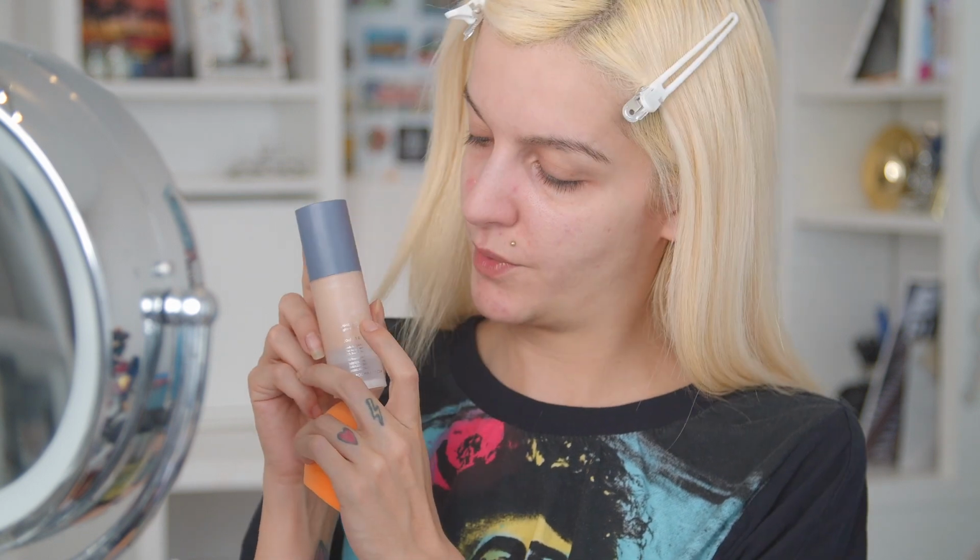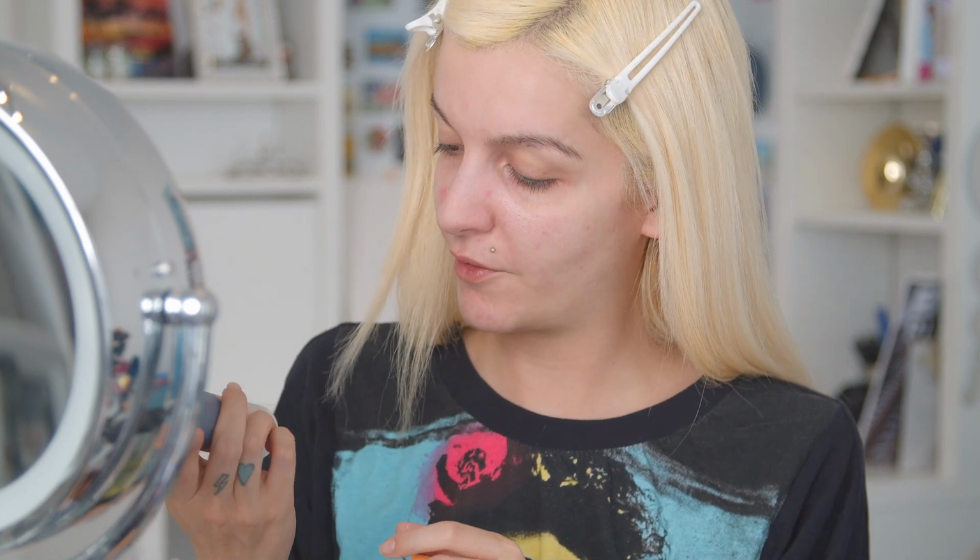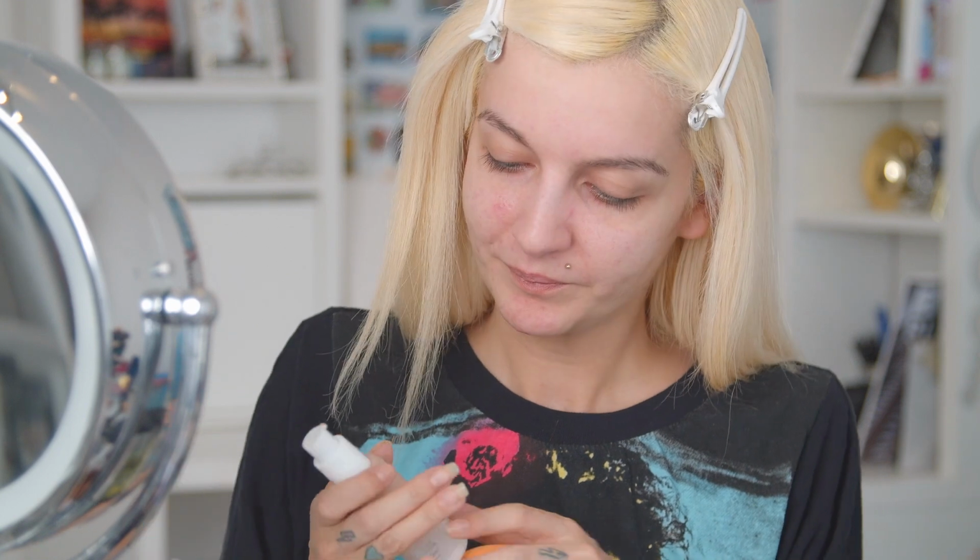The foundation, when it arrived, I don't know if you can see this, but there's some separation in the bottle, and they say shake well, but I think this is an airless pump, so how am I supposed to shake this? This is one of my problems. I don't know how to shake up this product. Nothing's moving in the bottle, because obviously you've got this airless pump that is pushing up the product. It's too tight to shake. But I feel like the separation is just happening because of the natural oils.